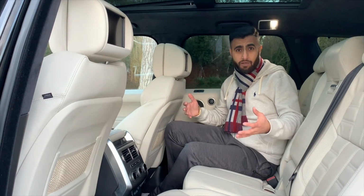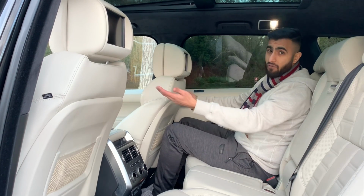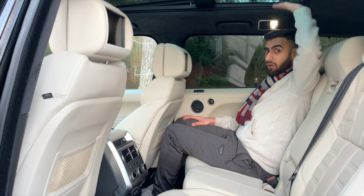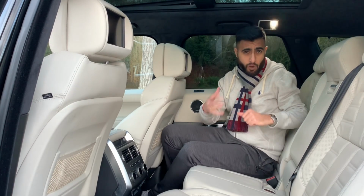Right guys, let's jump into the back. And here we are. So guys, in the back of the car, loads of space. I mean, I'm a 5'10" driver, so I've put my seat out and I've got loads of space there in my knees. Forget about the height, I've got loads and loads of space, so there's no problems with that. You can actually fit 3 people in here quite comfortably.